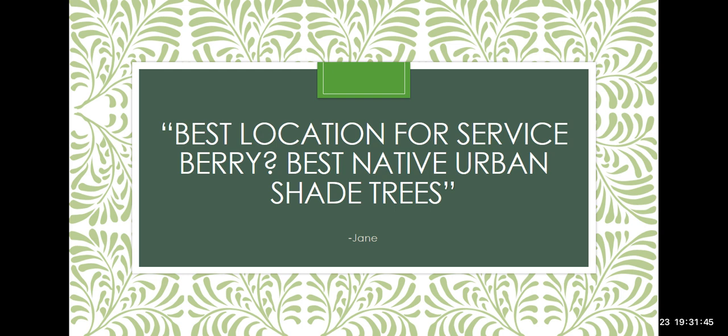Obviously, serviceberry's been really good to Illinois too. That's a really nice one. You get the fruit, the flowers, and the fall color. That's one of my favorites. But again, it just struggles a little bit in these basement clay homes. We have a lot of customers that struggle with it.